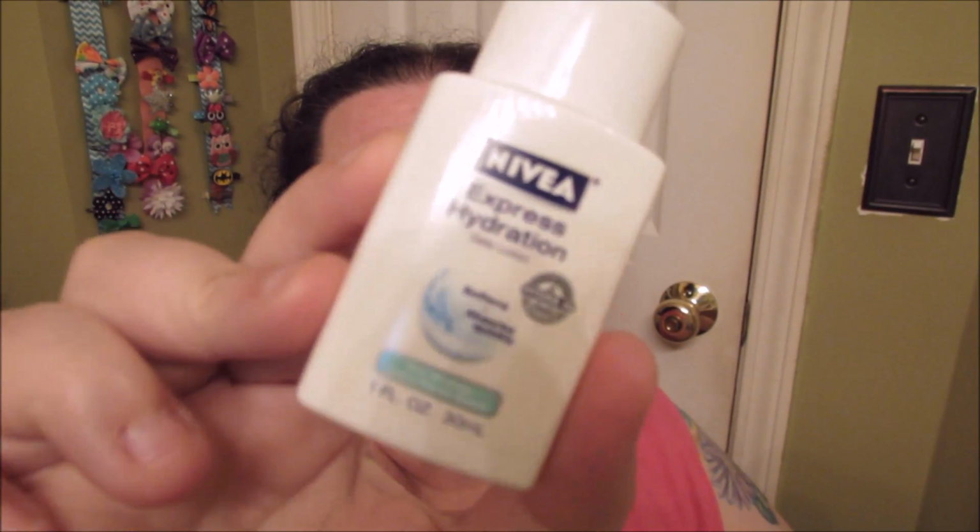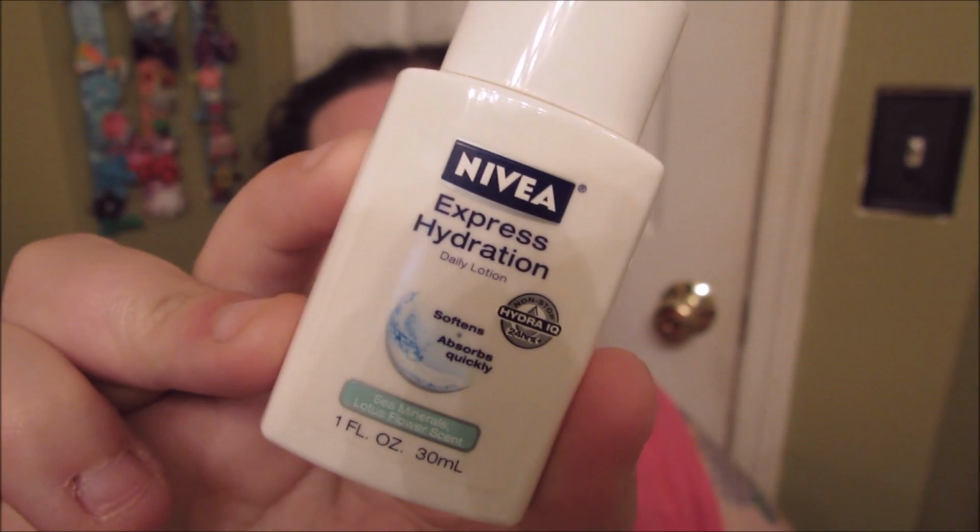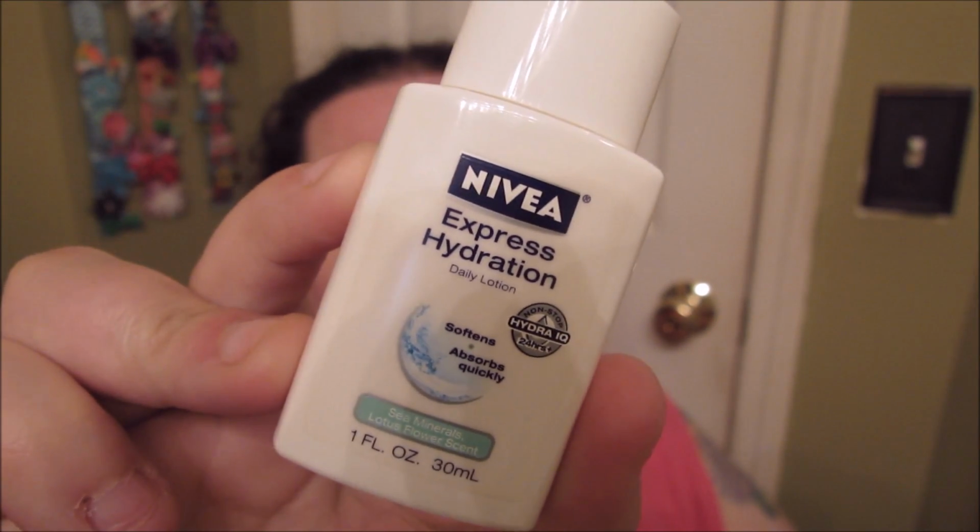But you can get the Nivea lotions like this that don't have any scent at all if you're like me and you don't like a scent to your lotions. Just make sure that you look at all the ingredients and make sure that glycerin is either first or second in the ingredients.